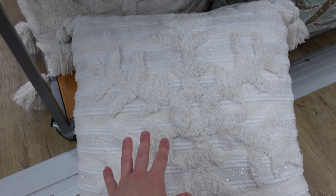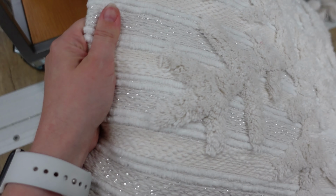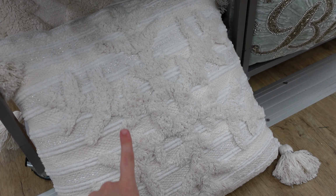I really like this snowflake one. It's like tufted, is that what you call it? It has some silver detail through it and it's just really soft. I think I'll pick up two of these for my couch.